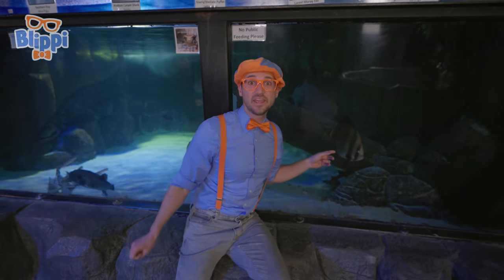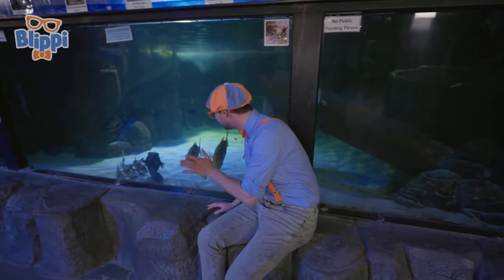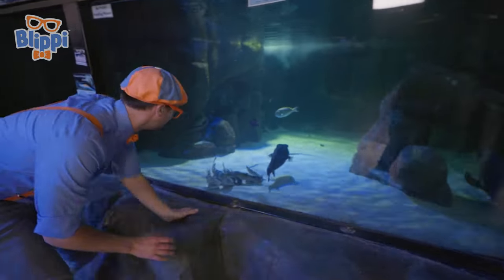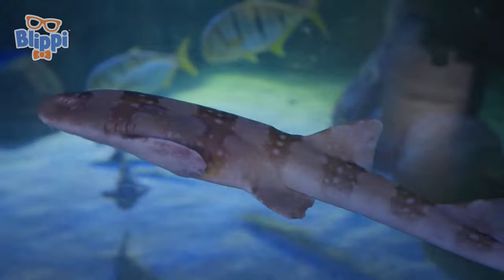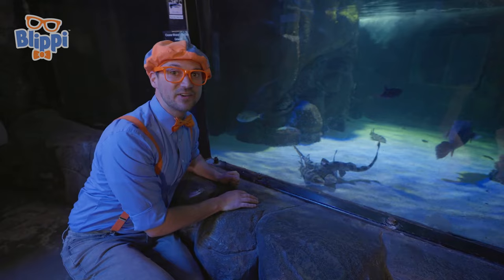Whoa, these are some big fish in here. Whoa, look at these. Hello, hey, and look at the bottom. Whoa, do you see all those? Yeah, they definitely look like sharks, huh? Look at them just hanging out at the bottom.